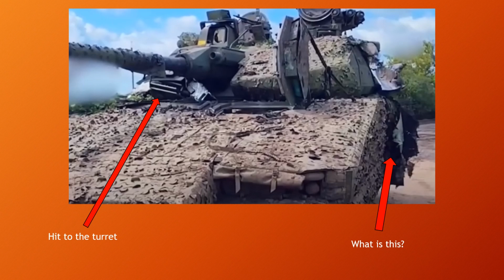But it doesn't end there. It gets really interesting as you take a closer look at the CV90 as it has been brought to Moscow. As you take a look at this image here, this is the vehicle in Moscow, the one they destroyed in the previous footage. You can see the hit to the turret where the heat warhead struck. But what is going on right here in the picture on the vehicle's left-hand side? What has happened over there? What, did the missile punch straight through the turret? What's going on here?